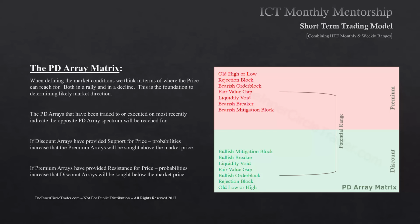From that monthly array, you're going to look for an opposing weekly array. So if you're starting from a premium on a monthly basis, you're going to be looking for a weekly discount. That's your target. You're looking for that range to close in or the market to be drawn to that level.